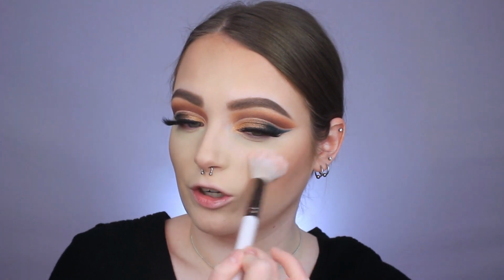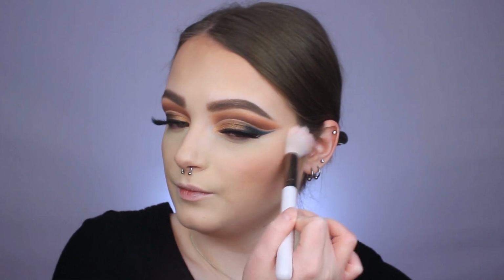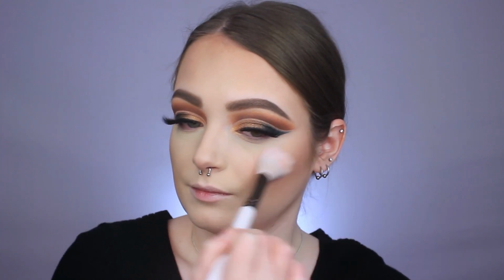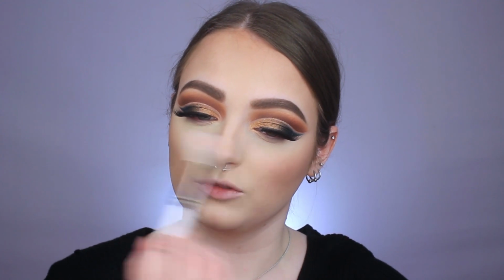I know Morphe is really known for their eyeshadow palettes, but honestly, their other products are really nice too, especially their blushes and their eyelashes. And again, I'm just going to be popping that on my cheekbone and then bringing it up. And I'm also going to hit it on my nose too, just a little bit, just to kind of even things out a little.